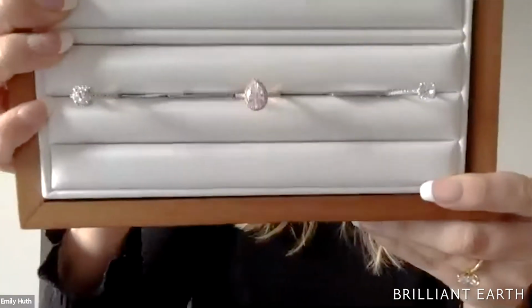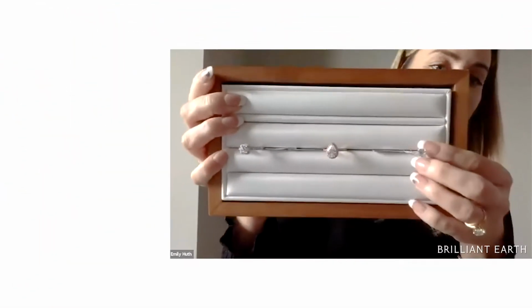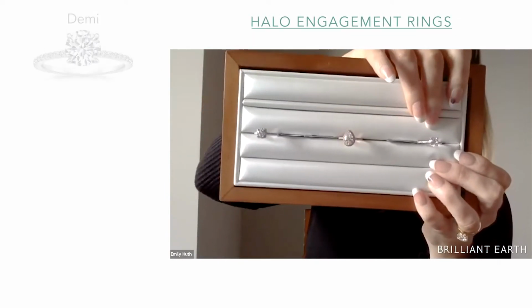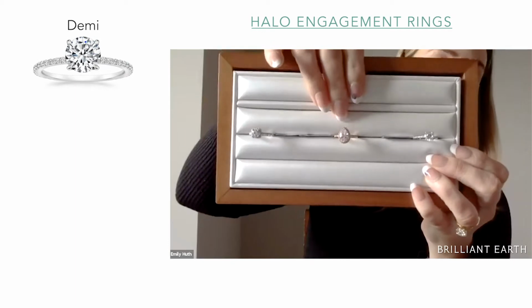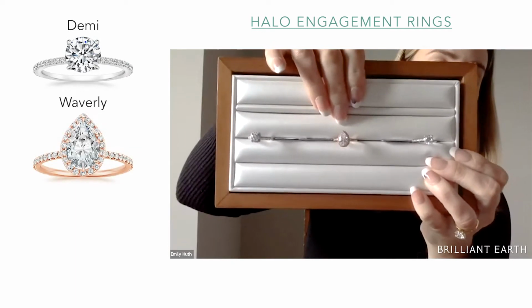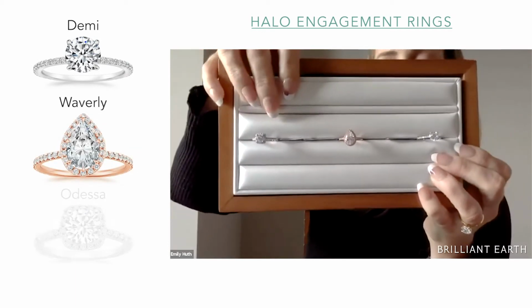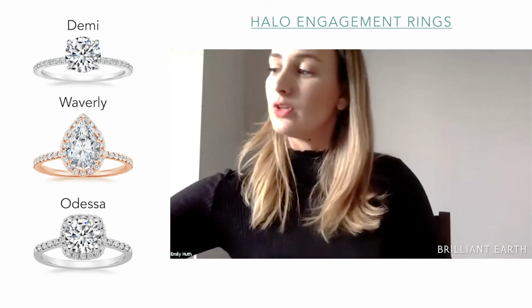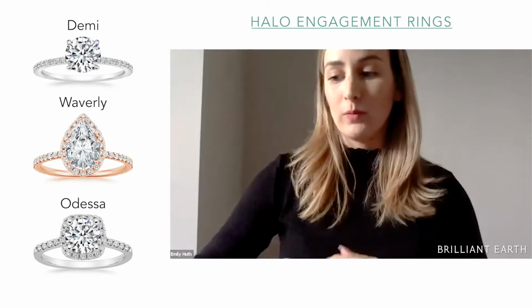All right, so now to get started, I want to take a look at a few of our settings. I hope you can see that. What we have here is the Demi diamond ring, the Waverly diamond ring, and then our Odessa diamond ring. I'll show you each of those one-on-one.